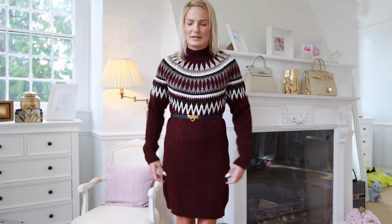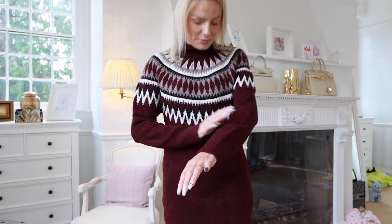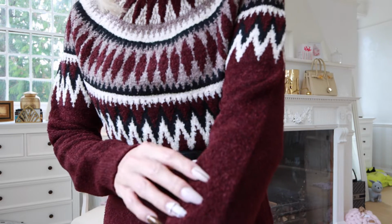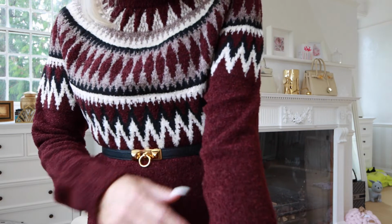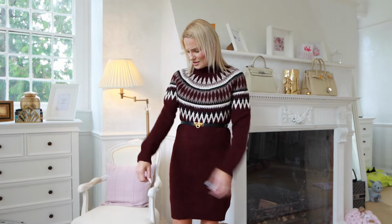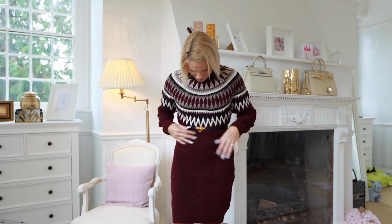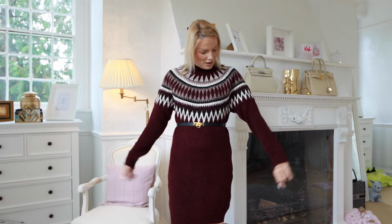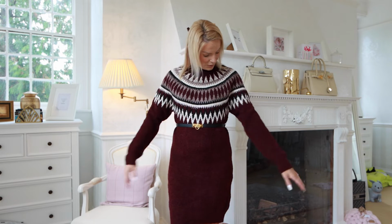It's too big basically, and it's a boucle knit, but to me it looks kind of old because it's so bobbly. To me it looks like it's worn and been washed a few times, and I'm not quite sure how it's going to wash. Will it fade in the wash and things like that? I didn't know what boucle knit is, to be honest with you. I've never heard and never seen it before. Yeah, but I don't love it, but it's cute.